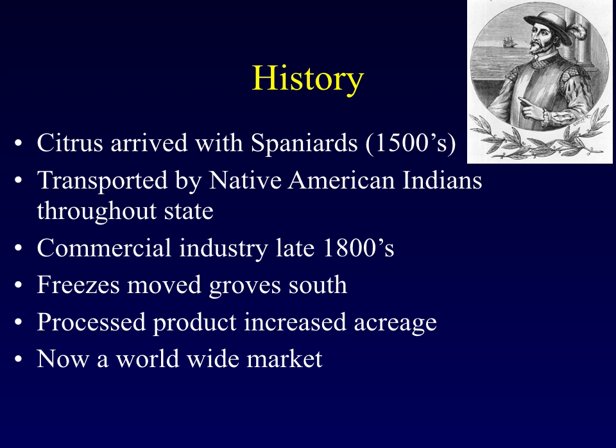So the history of citrus in Florida: a lot of people see citrus as being synonymous with Florida and Disney World. I mean, what are the two things you think of when you think Florida, if you're not a native? Disney World and oranges.